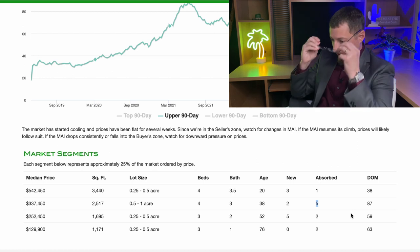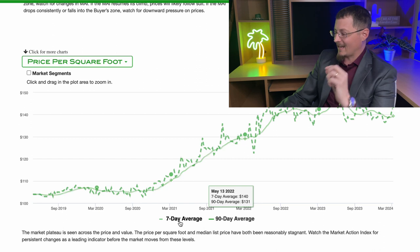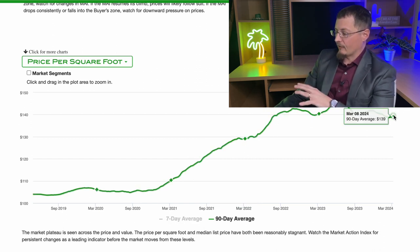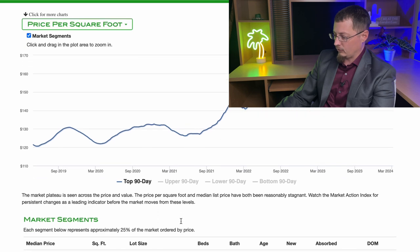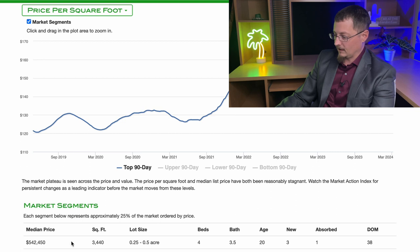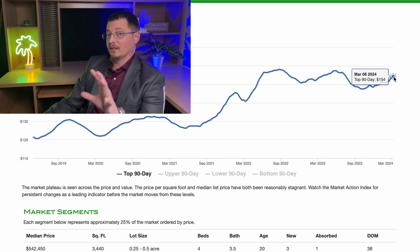Same thing if you're a seller. So let's use price per square foot as an example. If you're looking at price per square foot and you do not segment out your home value, then the 90-day average, the current average for 29501, is $139 per square foot. Well, if you segment the market and you have a $600,000+ home, okay, and you know that, then you want to segment out your market segment, which is going to be the top 90 day in that scenario, and that average is $154. That's a $15 per square foot difference.